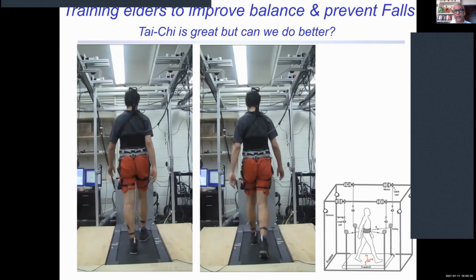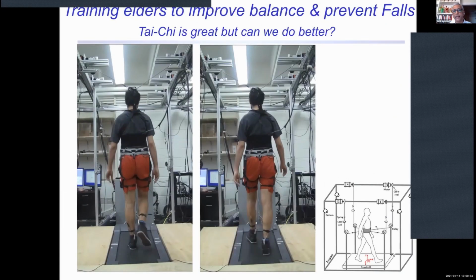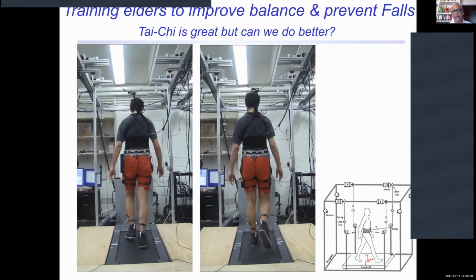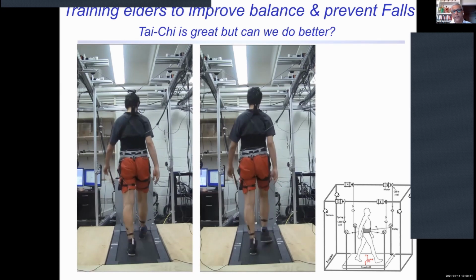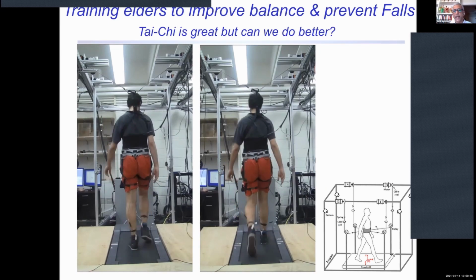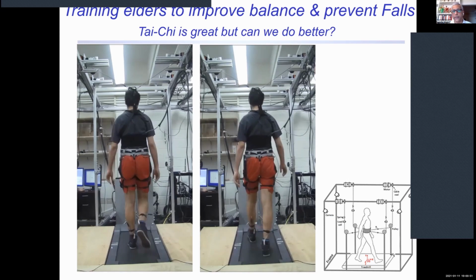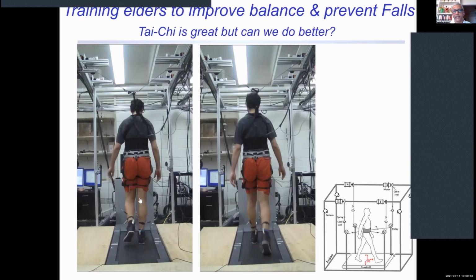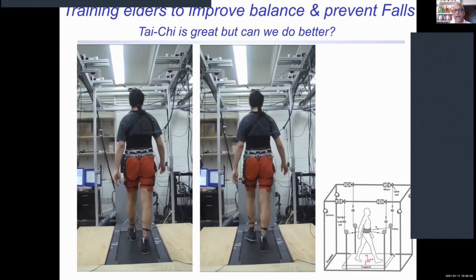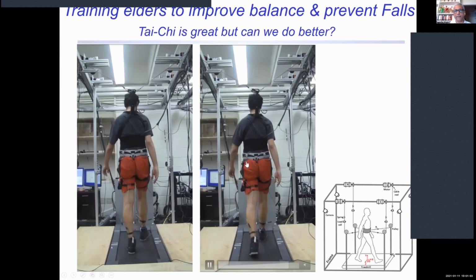So the first one here is to look at balance and falls. In this case, what you see here is an individual who's walking on this belt, on this treadmill, and what the machine really does is apply different forces. So these are little short pulses that you provide on the individual. For example, in this left video, you can see that pulse of force, which drags the person anterior-posterior, or front and back. While in this right video here, it pulls the person sideways, left to right.